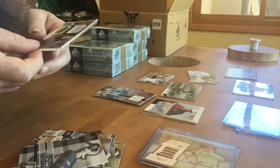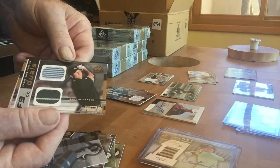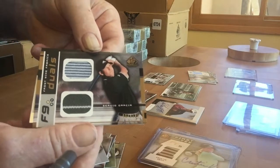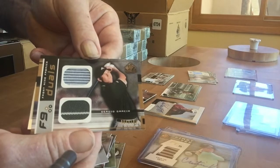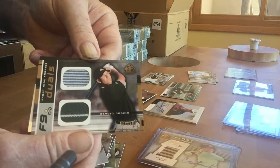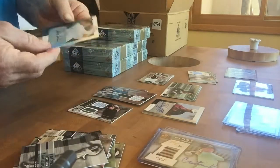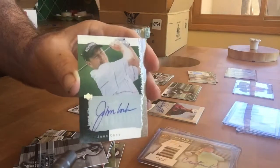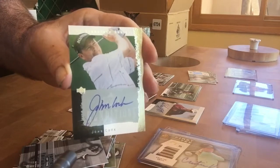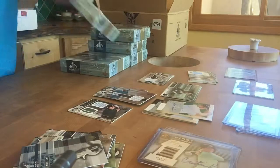And we got a Sergio dual fabric. It's a nice card, always limited to 100. This is 64 of 100. So Sergio dual authentic fabric, or they call this one the front nine fabric, actually, because it's limited to 100. And then John Cook, this is from the Redemptions 2003 golf product. They insert these cards into the game used product as well. That's box one.